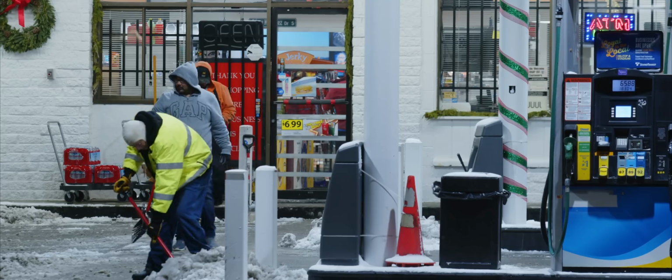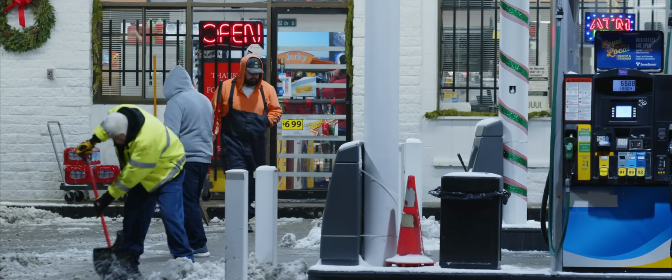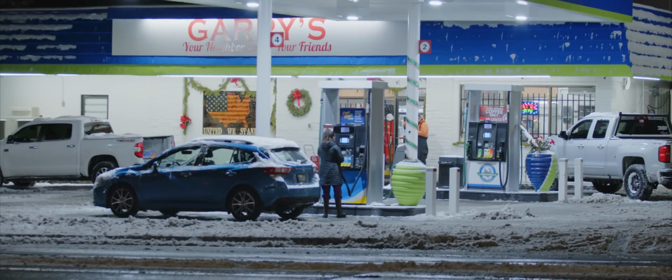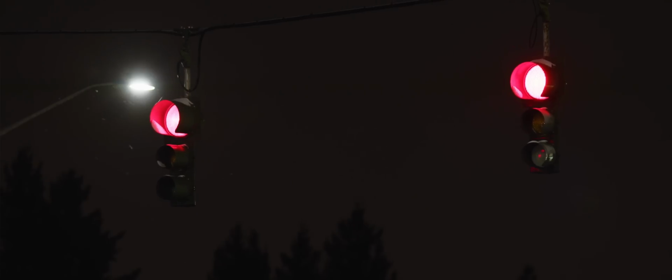When I drive around the neighborhood all the time, I always see these cool locations and cool houses and buildings and stuff, so it just makes it even cooler that they're covered in snow now.